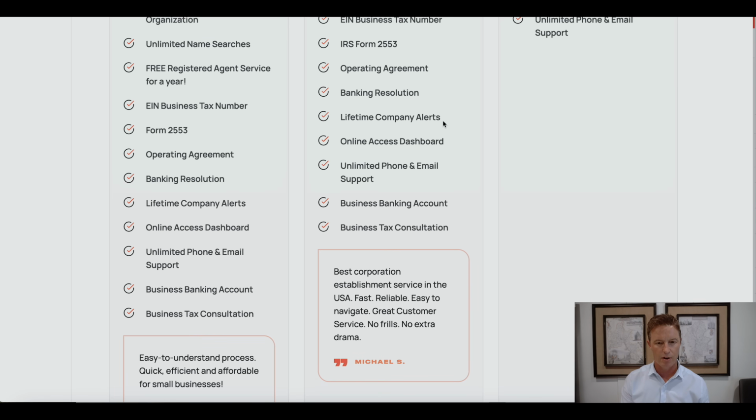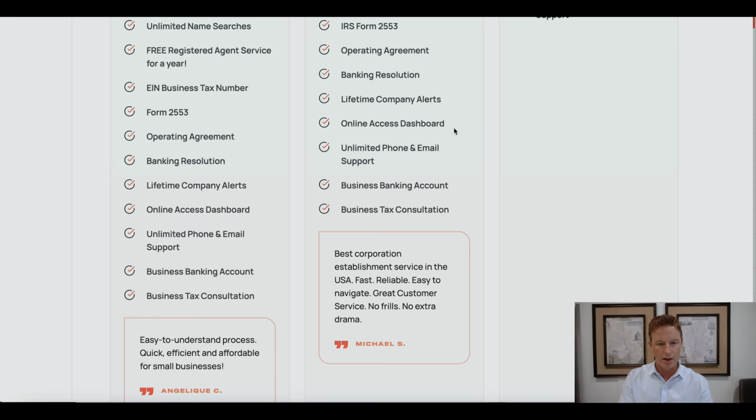You will also get lifetime company alerts. This is a really good value add. You have to file annual reports or biannual reports depending upon your state. In California, you're going to have to file annual reports, which they're called statements of information, and you have to do that within a certain period of time. And if you don't do that, you can incur penalties. Your LLC may also change in status out of a good standing status, which you want to retain. Busy will send you lifetime company alerts reminding you to file your statement of information. This is a really important value add in my view.